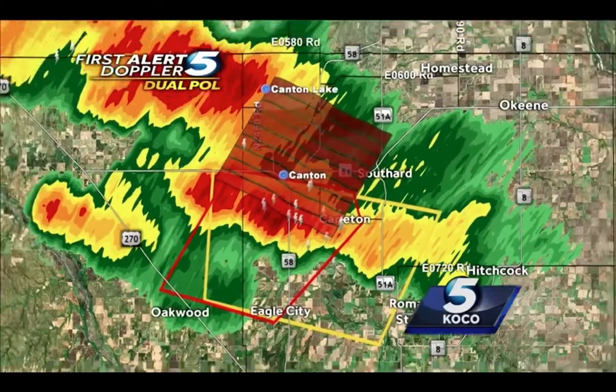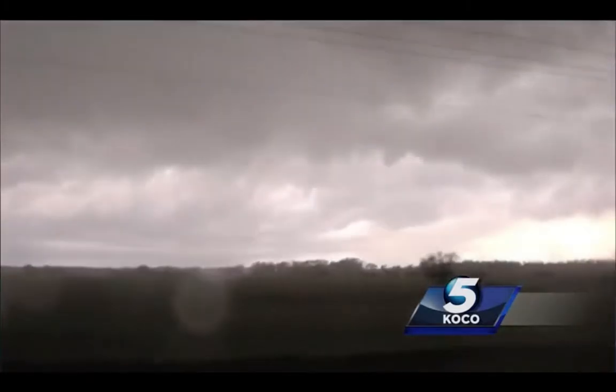Michael has been on this storm. I want to get a better visual from him at this point as the sun's beginning to set. Michael, what are you seeing from your vantage point?